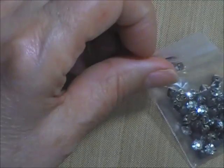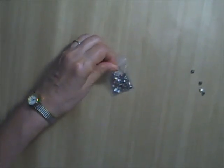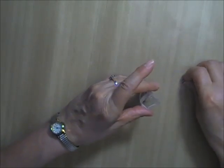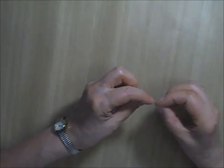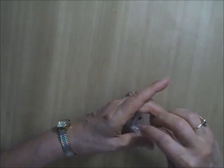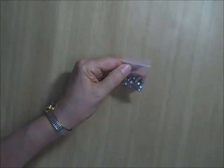I'm selling a set of 50 of these crystals for $1.50 a piece, and I have 12 sets available. They can be glued onto your projects, and a very thin needle can also go through the back of this if you want to sew it onto your project. That's actually how it came off. It was sewn onto the garment that I took it off of. That was Lot E.